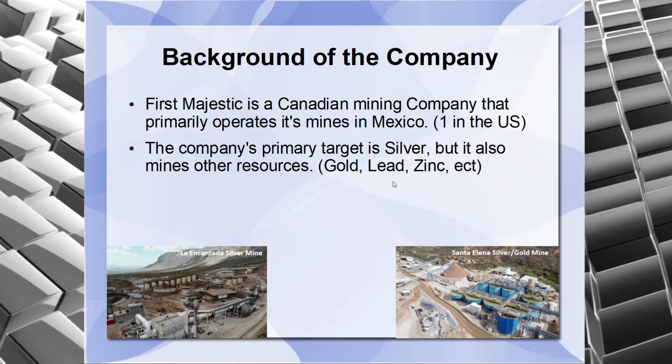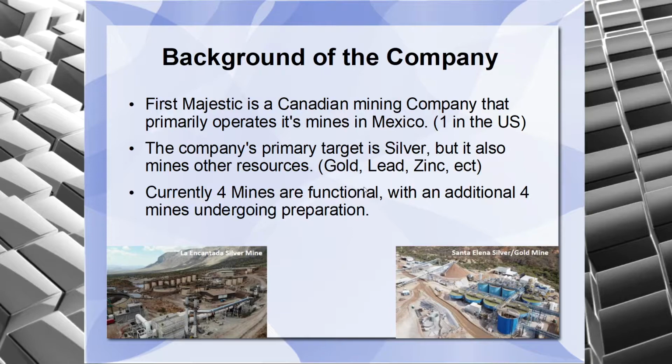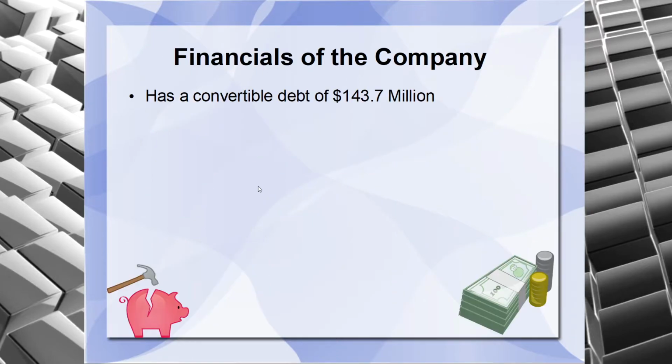they're much smaller quantities. Currently, they have 4 mines that are fully functional, but there's an additional 4 mines that are undergoing preparation, such as examination and exploration, and fixing up the facilities themselves to make sure that they're able to function properly. And this is a really good thing to see too, the fact that they're expanding like this, because this tells you that in the future that they're going to be much more profitable and they're going to grow at a much faster rate. All right, let's go ahead and move on to some of the financials of the company now.